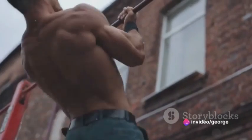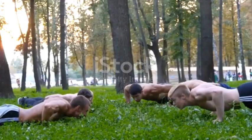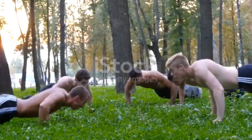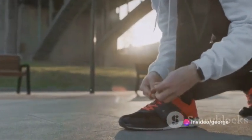Have you ever pondered the art of calisthenics? Ever marveled at the strength and control of those who master this form of exercise? Well, wonder no more, as today we delve deep into the world of calisthenics and provide a step-by-step guide on how to start your journey.